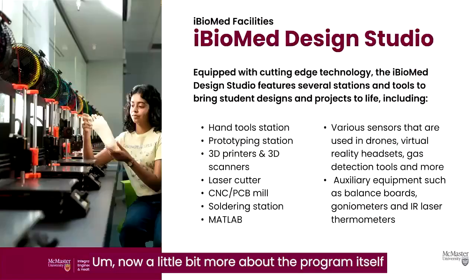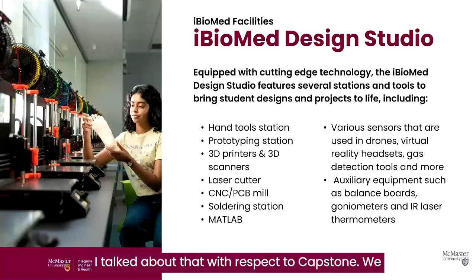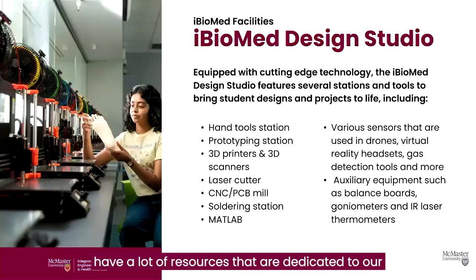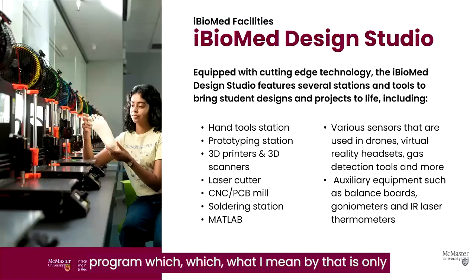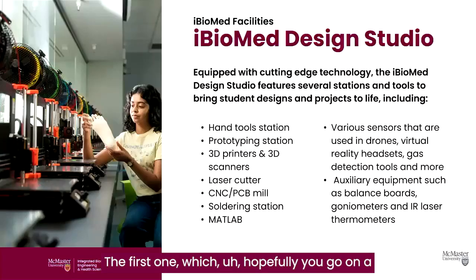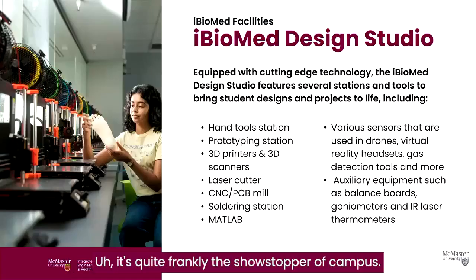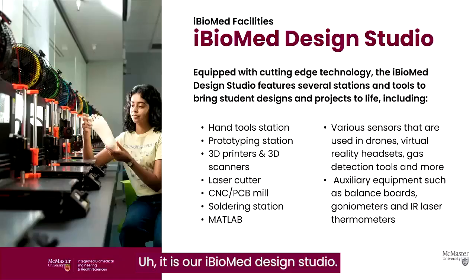Okay. Now a little bit more about the program itself in terms of the resources that we have, because I talked about that with respect to capstone. We have a lot of resources that are dedicated to our program, what I mean by that is only our students have access to it. The first one, which hopefully you go on a tour today, if you go on a tour today, you will have an opportunity to see it. It's quite frankly the showstopper of campus. It is our iBioMed Design Studio.